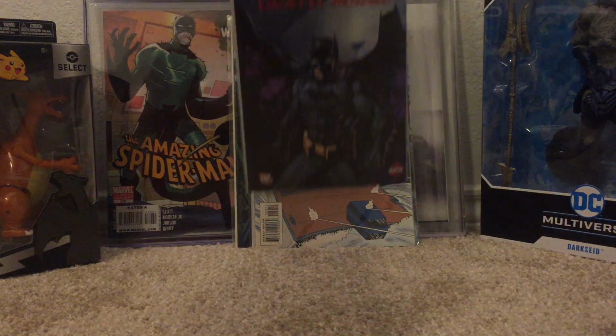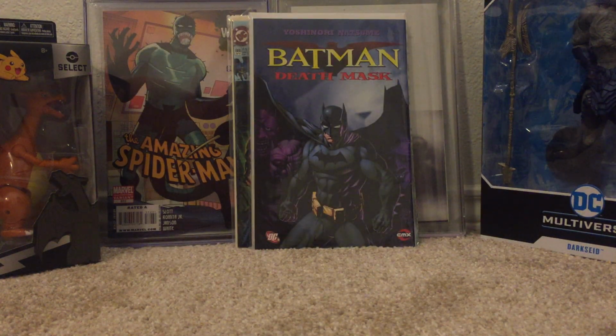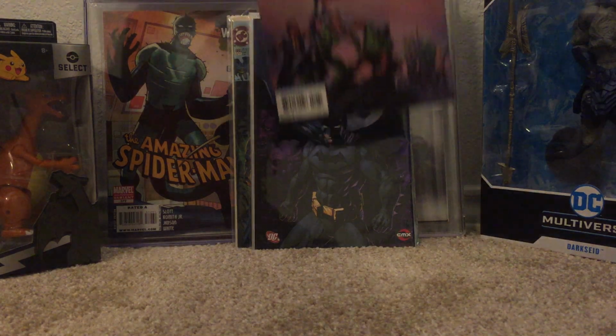Batman Death Mask. This was before manga blew up, when most of the comic people were trying to go after manga, and DC kind of beat Marvel to the punch with that. But Marvel started producing anime with Wolverine before, but comic wise, DC kind of got there first. Justice League of America number 1.